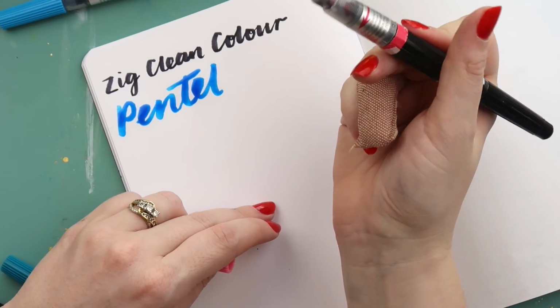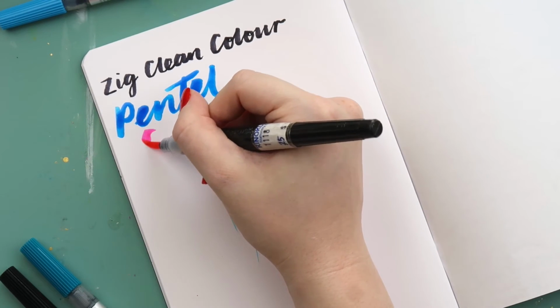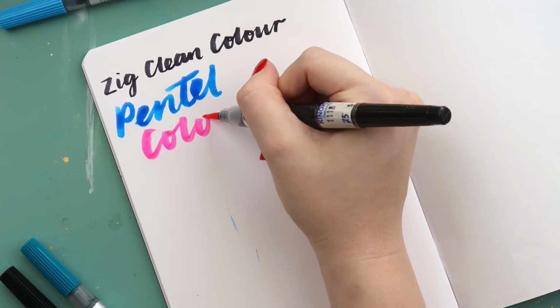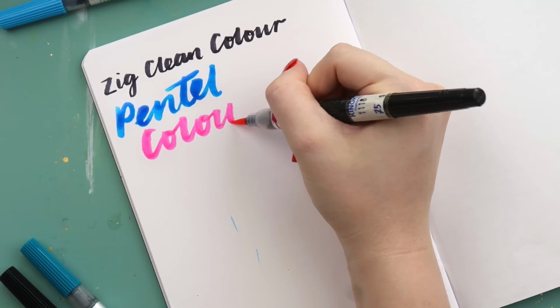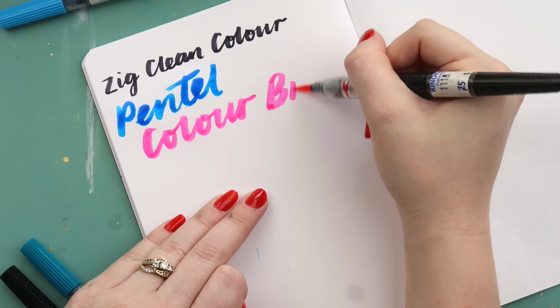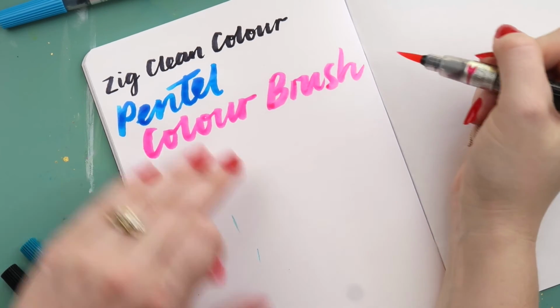What did I say they were called? Colour brush. Yes, they're very, very liquidy compared to the Tombos and the Zig.